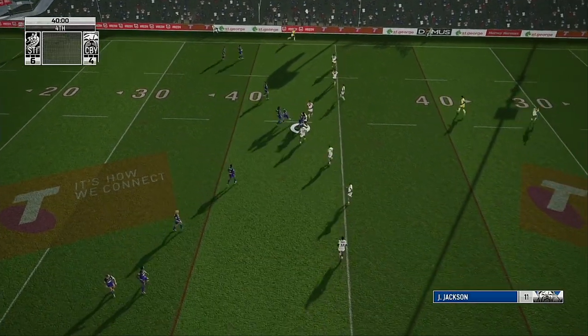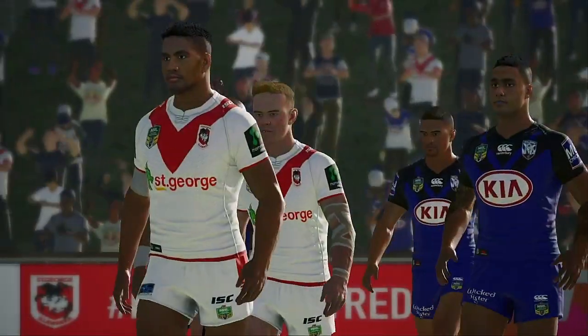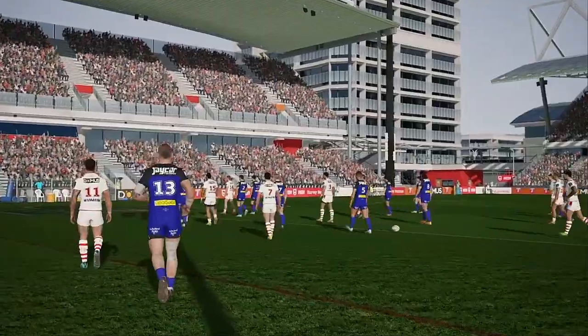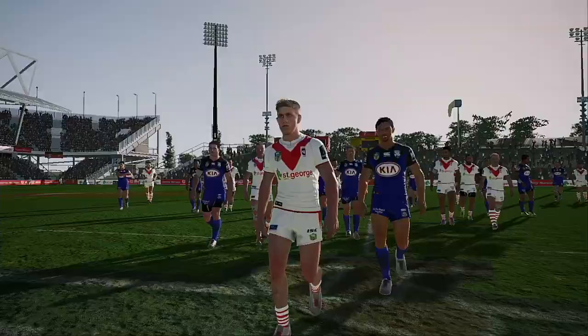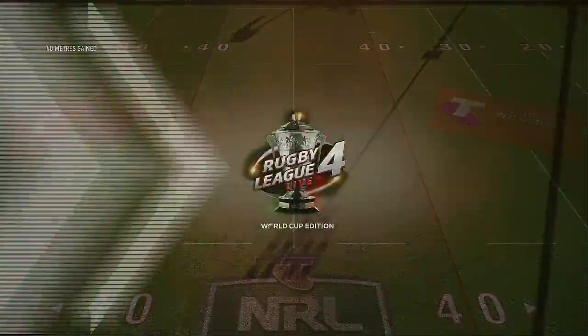Clemmer. That's the halftime siren. First half complete. The Bulldogs trailing at the break, needing to turn things around. I really liked what I saw in that first half. Some bruising defence, some nice attacking football, both.